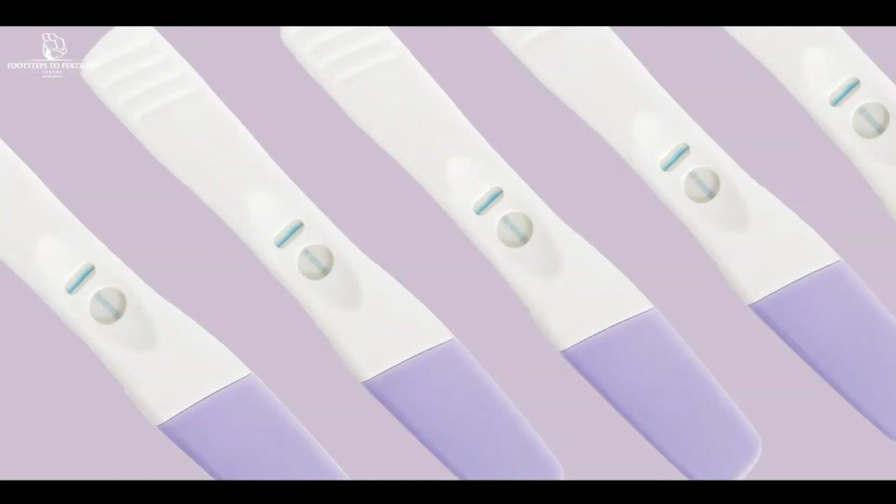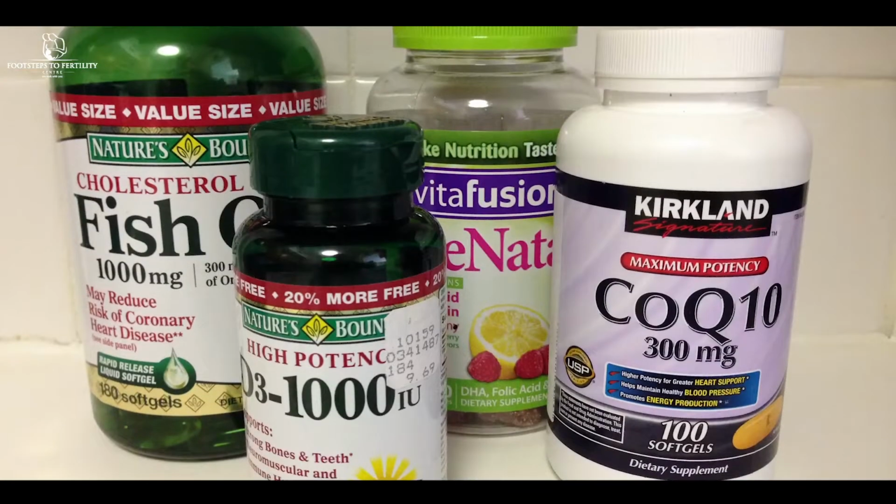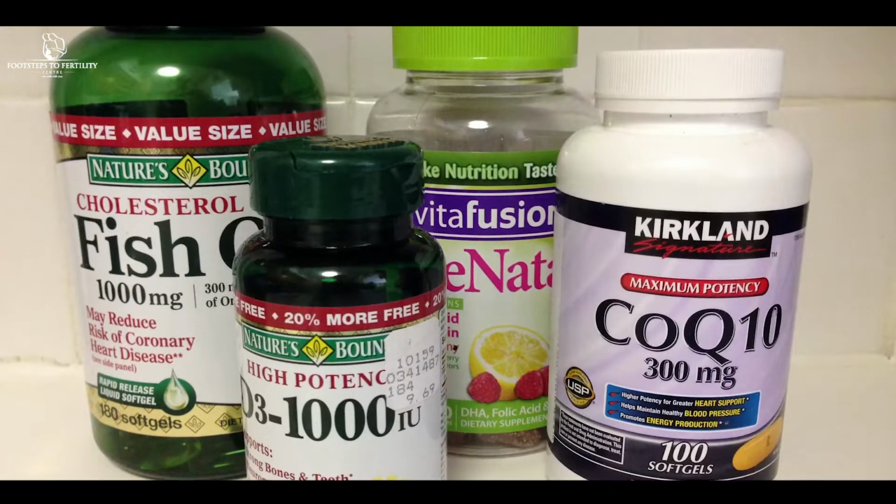It's tough on all of us as we wait for the 2 weeks to elapse and we do a pregnancy test. So during these 2 weeks, we're also supposed to be getting our progesterone supplementation and some other supplements depending on which protocol you are. So please don't forget that.